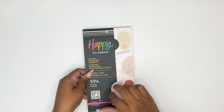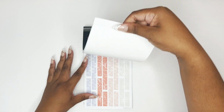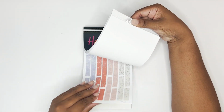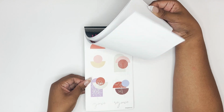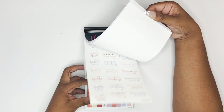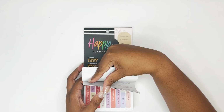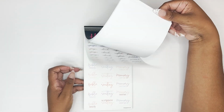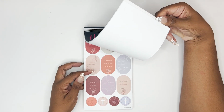First, obviously, is the sticker book that matches the Faith Planner, the Peony and Sky. I mean, y'all, this is so beautiful. I'm going to do quick flip throughs because I am always like the last person to get my box, I feel like, in South Carolina. So you've seen a lot of flip throughs before, I'm sure, but this color palette is like everything to me.